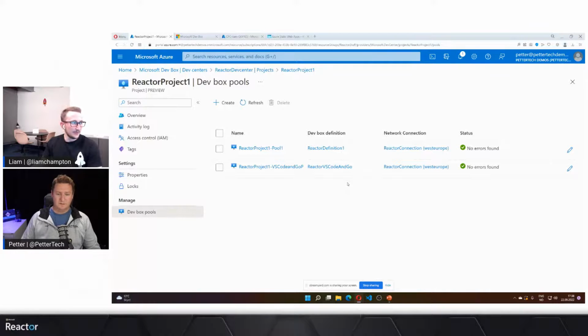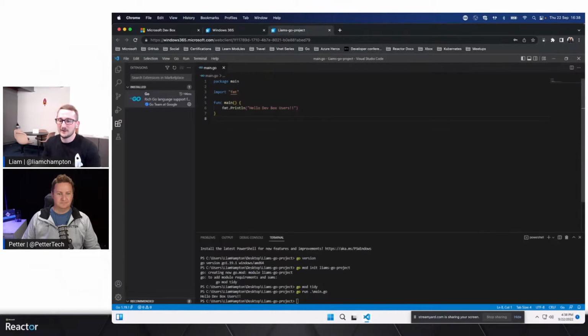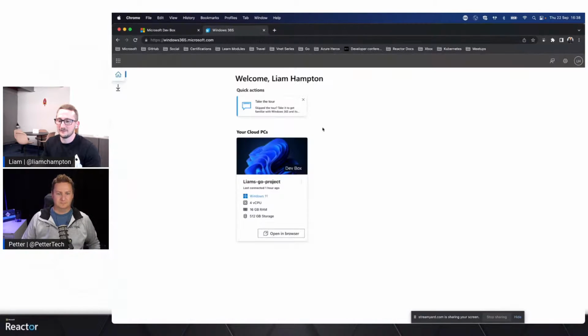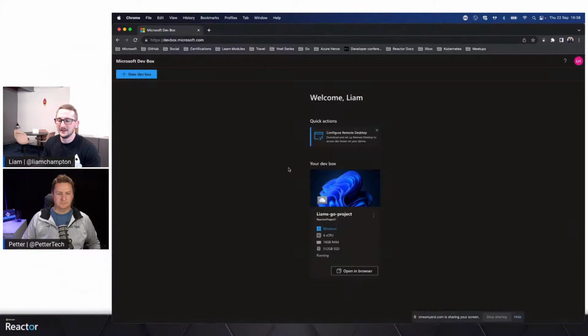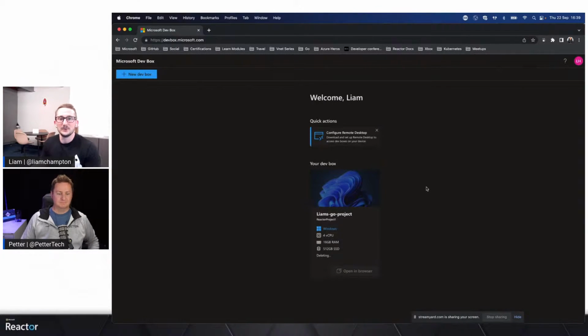Yeah. So what I'm going to do is share my screen again, and let me just make sure it's the right stream, that one. And I'm going to show you what it's like to delete the dev box. It's pretty simple. Say I'm finished bashing around and writing my Go code and doing whatever I'm trying to learn. All I do is close the browser and I'm back at the dev box screen itself. And we just click delete, and that's it. And that dev box will delete itself.